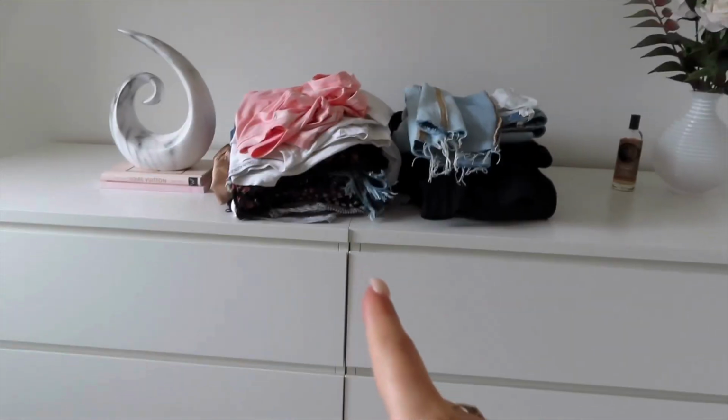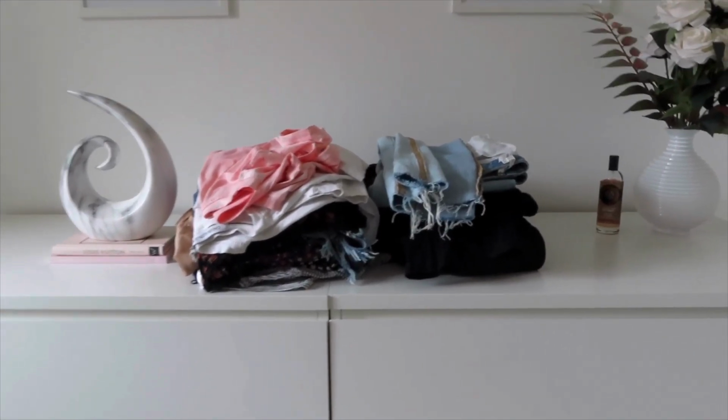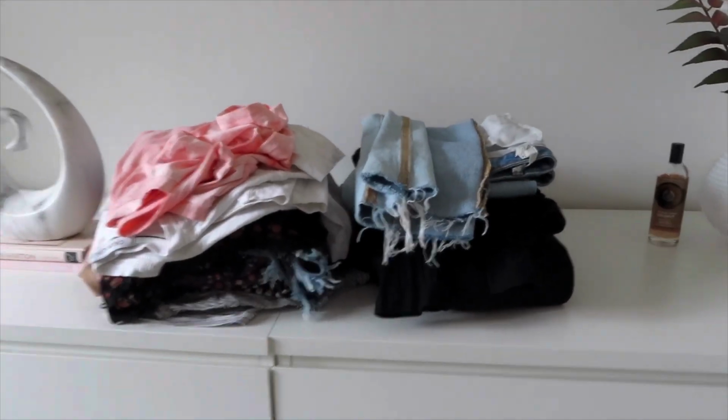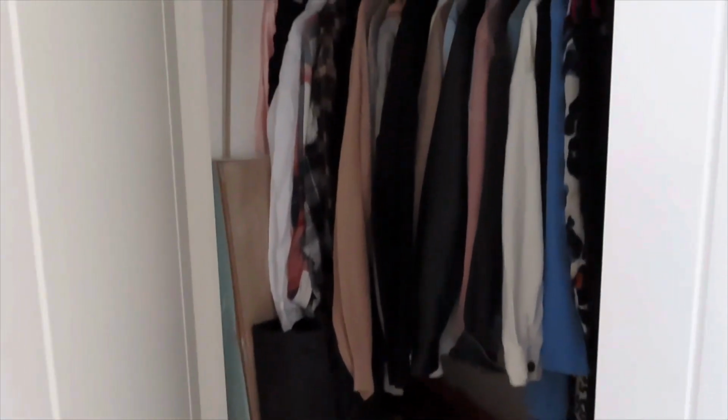I'm either going to take some of this to a charity shop or try and sell some of it on Vinted maybe. So I'll go through and do that in a bit. But that's these two drawers done. Next task is to go through my wardrobe and clear out some of this stuff, as I feel like there's probably some things in there that I no longer need also.